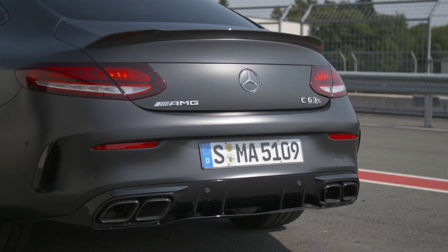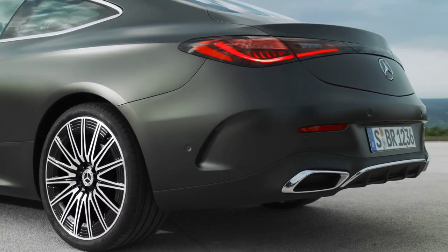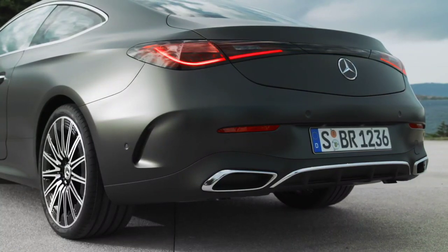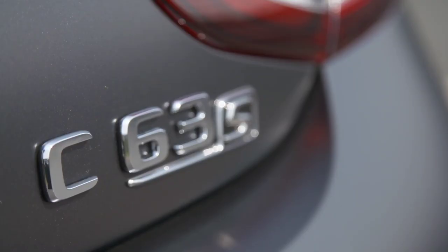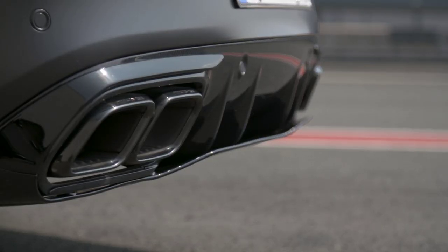Last but not least, we have the CLE 450 4Matic. The current top of the range offers a 3.0-liter engine with 6 cylinders, 381 HP, 500 Newton-meters and 0 to 100 km per hour in 4.4 seconds. Regardless of the choice made, the chassis has been lowered by 15 millimeters. In addition, the optional technology package includes the dynamic body control system and all-wheel steering, which also turns the rear wheels.